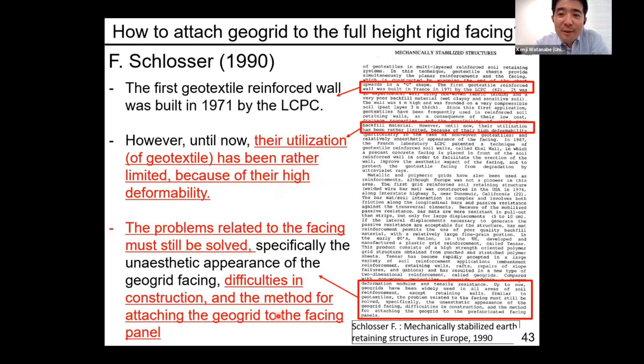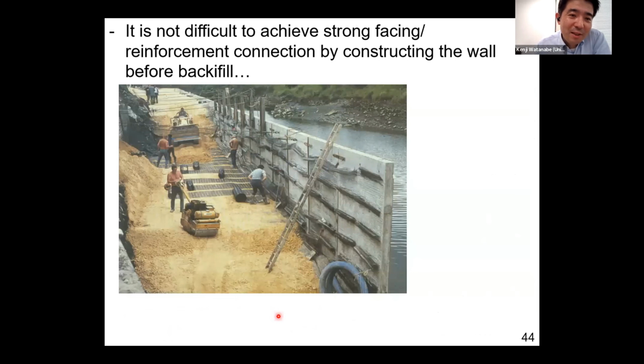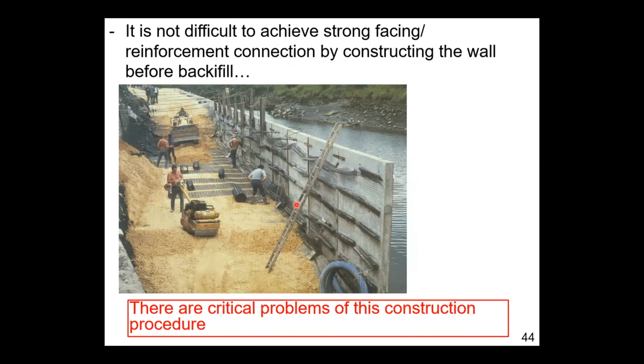geogrid and the facing. But it seems not difficult to achieve a strong facing reinforcement connection by constructing the wall before backfill. This picture shows that the engineer constructed the wall first, and the geogrid was already prepared and connected to the facing.